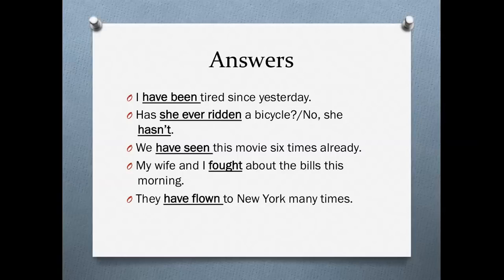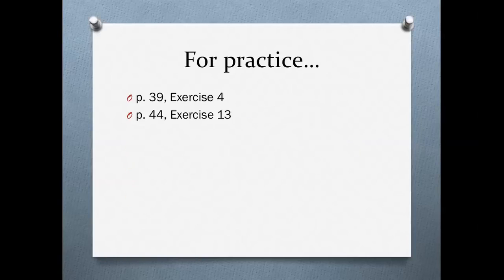Present perfect. Why? It's the same as the sentence about the movie. We've seen the movie 6 times. They've flown to New York many times. It happened in the past, but we don't know when, so we use the present perfect. For more practice, turn to your book and do exercise 4 on page 39 and exercise 13 on page 44.